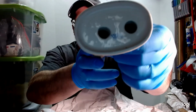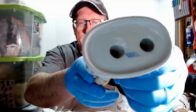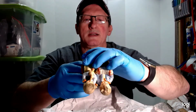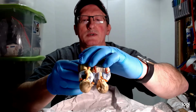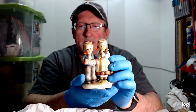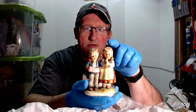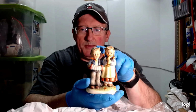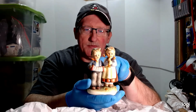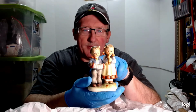TMK4. It's also called the 3-line because it has the 3 lines of text. Copyright by Wilhelm Goebel, West Germany. And there's a different version of this figure where the instruments on the characters are reversed. The little boy would be playing the flute, and those are the ones that are really more valuable, about $400, $420 if the little boy were playing the flute.